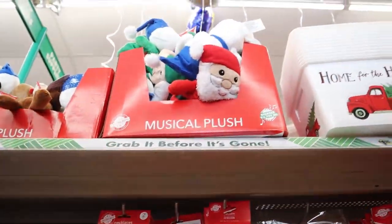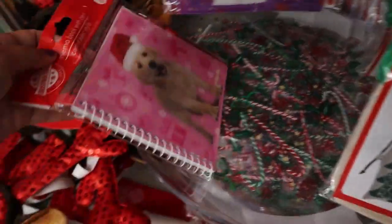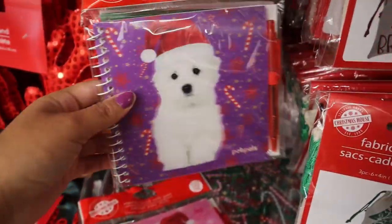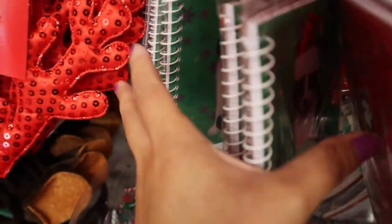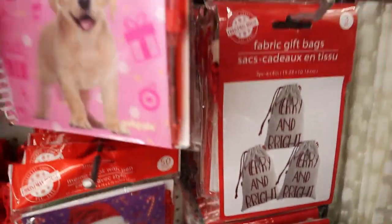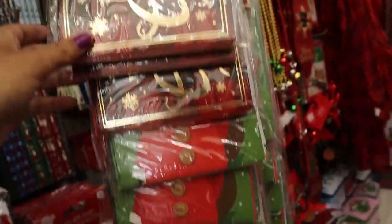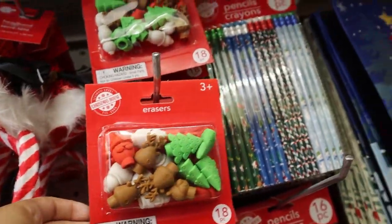Musical plushies, okay. A bracelet. Oh my god. That's so cute. Gotta find Spider. Oh my god. Oh, they don't have Spider. A lot of bags, faux bags. I don't know what that is. Ooh, some Christmas cards. Y'all know these can be pricey. Erasers. Ooh, they thought of everything.